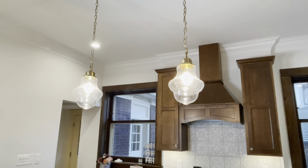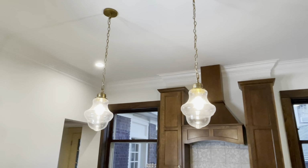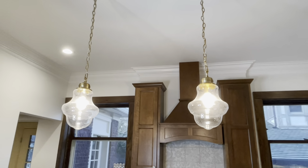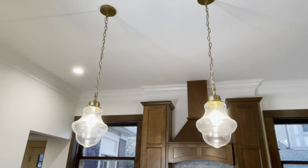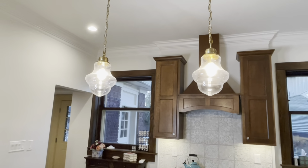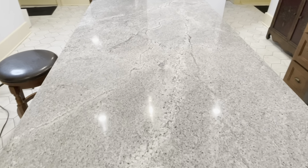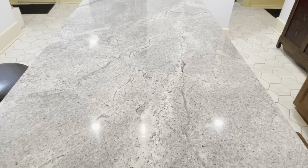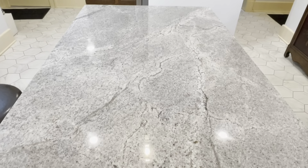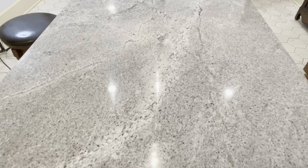For our lighting decision, we added these brushed gold, old looking pendants, which look as though they were original to the house. I think they just look perfect in here. They give it such a nice warm glow, and the metal just looks old and very true to the period. Just getting a look here at the center island, the beautiful granite. It just has a little texture and character to it. Really pretty. It looks like it could have been here since 1910 as well.